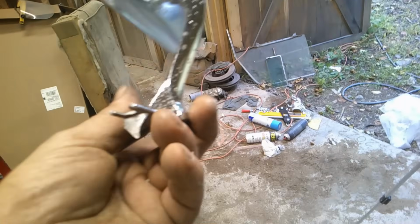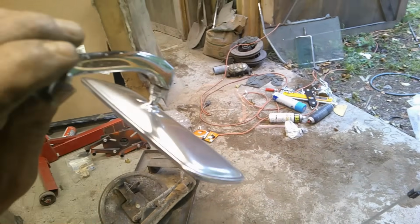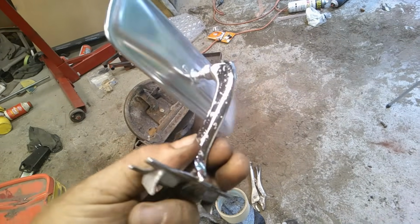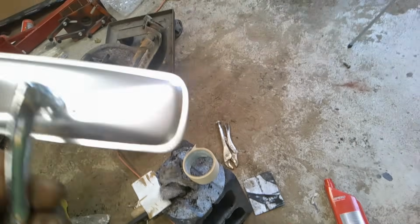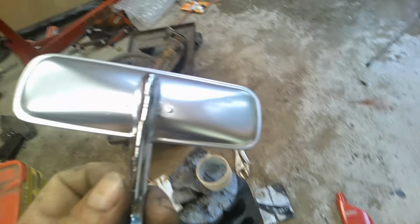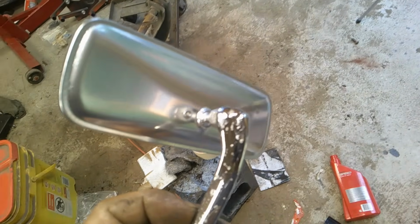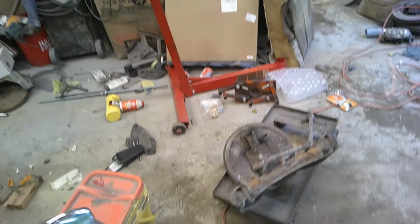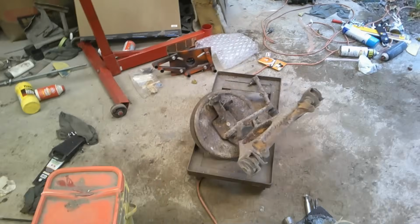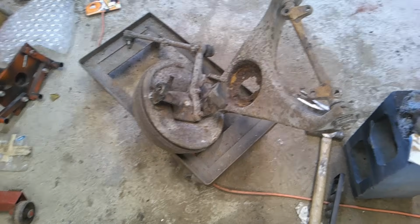So I cleaned up this rearview mirror. The only thing I couldn't bring back was the back part of the mirror itself, but I hit it with some chrome spray after I cleaned it up, and it should be good for our project, I think. So there's that. And next thing I'm going to do is start trying to take this stuff apart, because I need the steering components off of it.